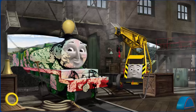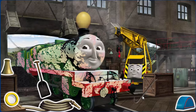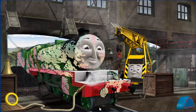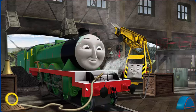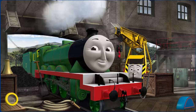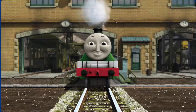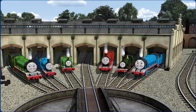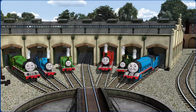Henry's funnel is clogged with a balloon and he is covered with ice. Great job, but there's still more to do. You fixed it! Henry is ready to be really useful again. You helped repair Henry. And you did a great job.